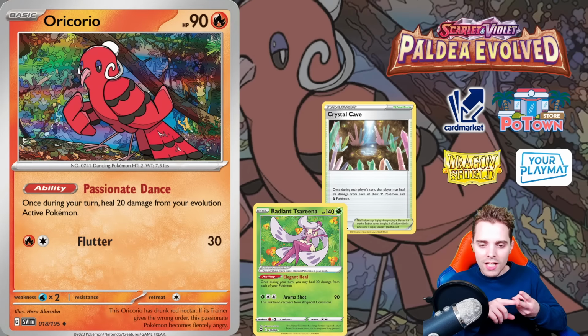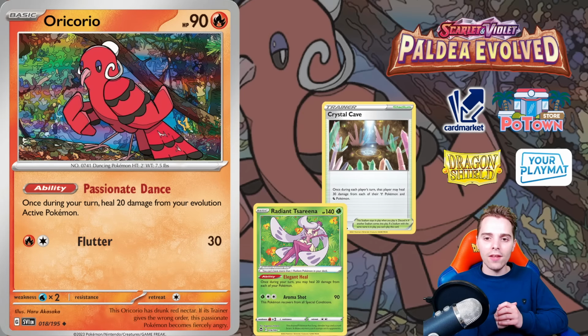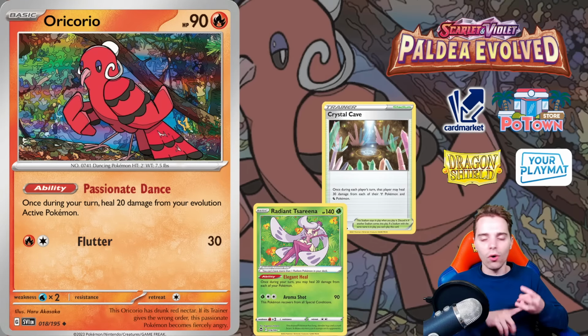You can be using Radiant Serena. You can be using Crystal Cave. And there's a Hisuian Lugia VSTAR slapped all the way in the active position. That could be something that the opponent might not be able to handle. You can use Rolling Iron, 80 reduction because of Hisuian Lugia's effect, and then healing so much with Crystal Cave, Radiant Serena, Oricorio. It's ridiculous. I can see something like this working out.